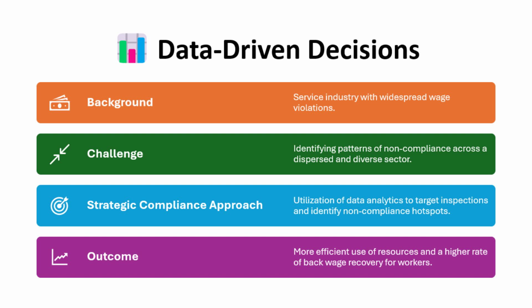This not only helps to protect workers' rights, but also promotes fair labor practices within the service industry. Overall, the use of data analytics in addressing wage violations in the service industry has proven to be a successful strategy. It allows for a more targeted and efficient approach to inspections, leading to a higher rate of back-wage recovery for workers. This helps to address the widespread issue of wage violations and promotes fair labor practices within the industry.